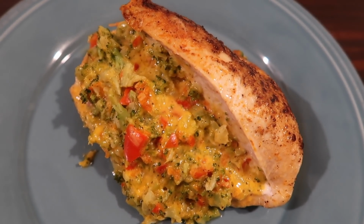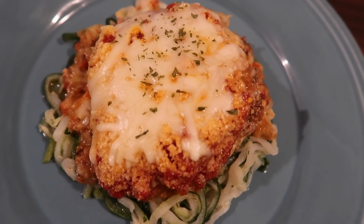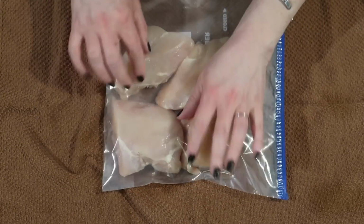Definitely recommend trying that. Next up on our keto chicken recipes, we made this awesome low-carb chicken Parmesan in a skillet, and this is from Low Carb Maven. As always, original recipe linked down below.